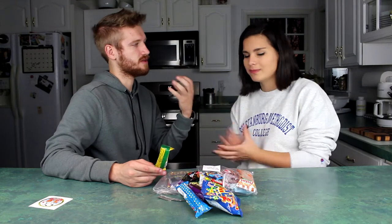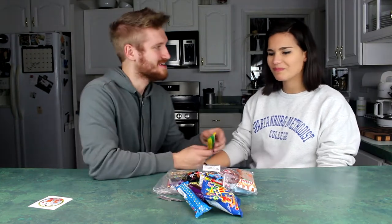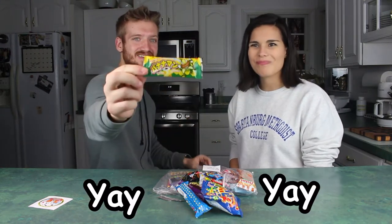Not like that marshmallow fluff. It's like thicker marshmallow. Ooh, the chocolate kicks in later. That's good. I like that. I give it a yeah. Yay. So that's that little choco banana.